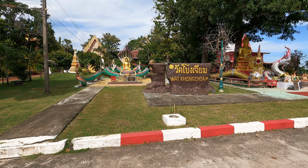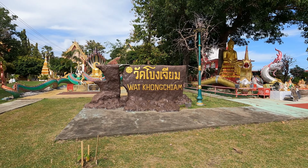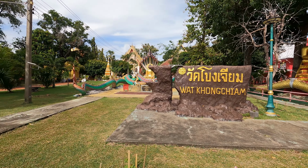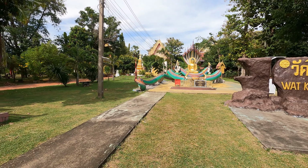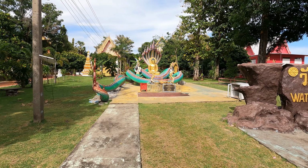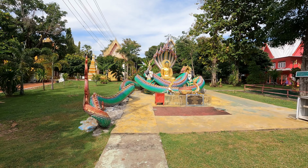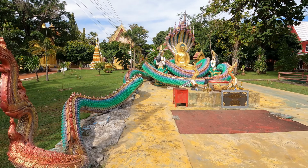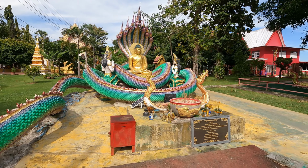I flew a lot of these things here. Oh, Wat Khongchiam. Wat Khongchiam. Jai told me whenever I say the word, it sounds like I'm saying Khongchiam, the Thai sausage. Wat Khongchiam. So I think I said the wrong name first. I don't know. I'll see if I did. And I'll say oops.